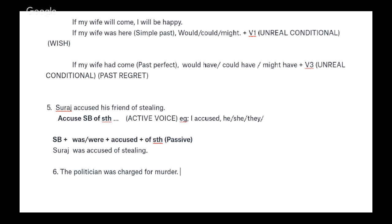Suppose we have some ghatia politicians in third world countries, yeah? And then these people, Ravi, so look at this. So this particular politician was charged for something he did, and he committed a crime. And what was that crime? Murder. Now you tell me, a politician was charged for murder. What's the mistake here? If any, if there's any mistake, find it.